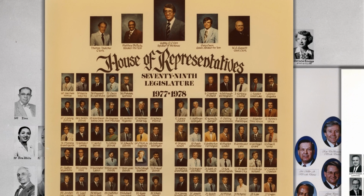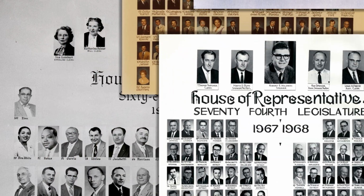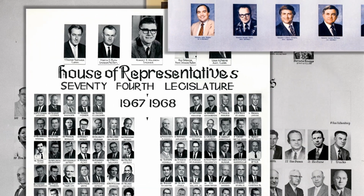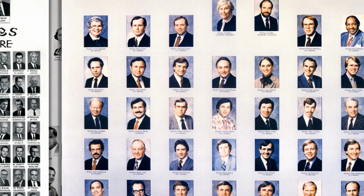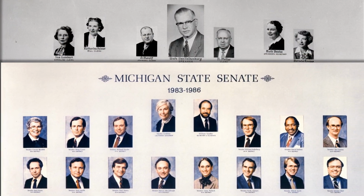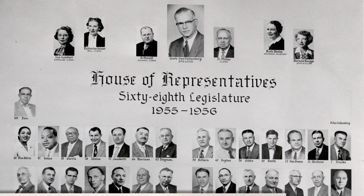The first use of color photos was in 1973. By the mid-1970s, the legislative caucuses began employing staff photographers, and by 1984, all 4 caucuses had full-time staff photographers, which took members' portraits and assembled the composites, as practice is today.